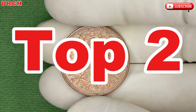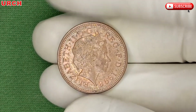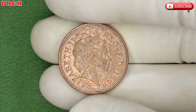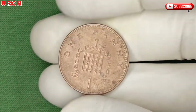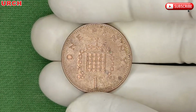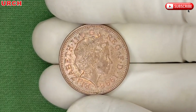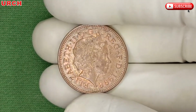Top 2. Today, we're diving deep into the captivating history, design, and collector allure of one remarkable piece, the 1998 United Kingdom Elizabeth II 1 penny coin. What appears to be an ordinary coin might just surprise you with its extraordinary tale, its royal legacy, and of course, its jaw-dropping estimated value that has stunned collectors across the globe, an astonishing $25 million. So sit back, relax, and let's travel back in time to explore the world of the 1998 1 penny coin, a coin that quietly carries history, mystery, and incredible worth in its small copper-plated steel body.